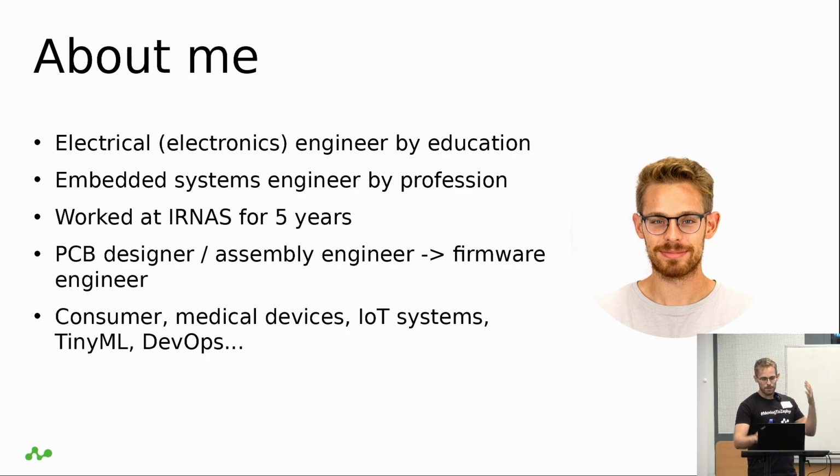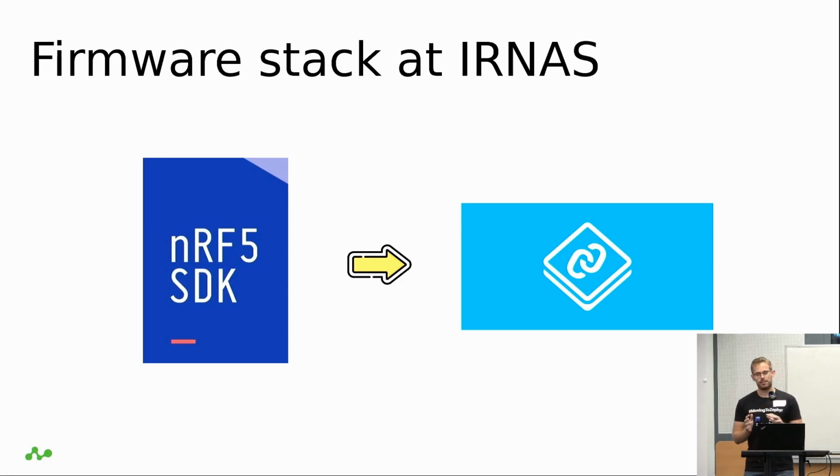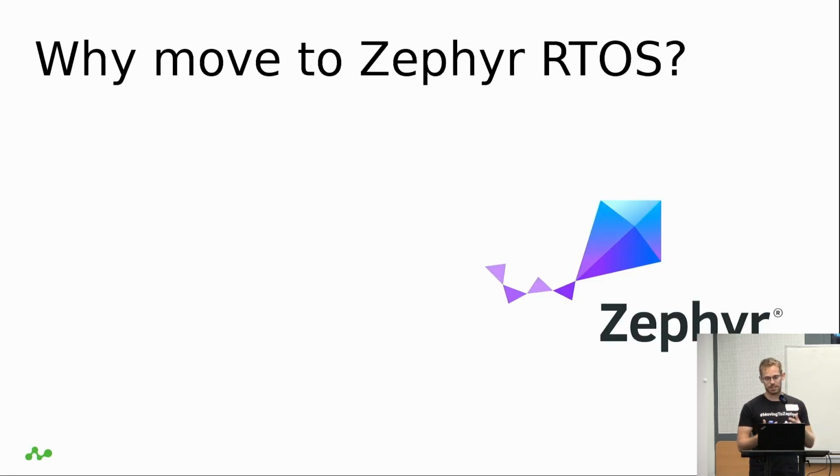So this is how our transition of the firmware stack looked at IRNAS. About 5 years ago, we were writing our applications on the nRF5 SDK, and a little bit before that even in Arduino. And about 4 years ago, we made the transition to the NCS and thus Zephyr. We saw that Zephyr was the way to go, that it was slowly going to get momentum, and we were really looking at how to efficiently develop the various applications.